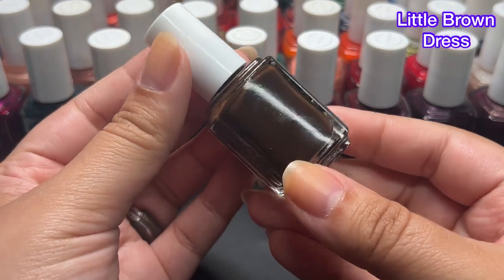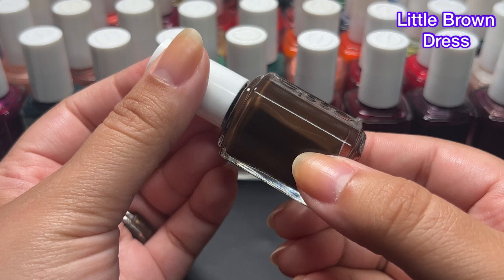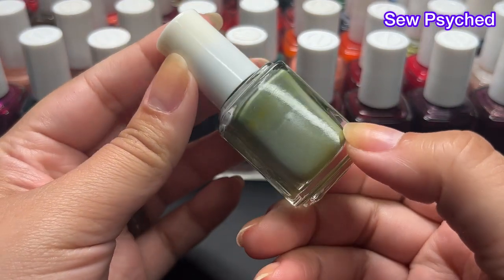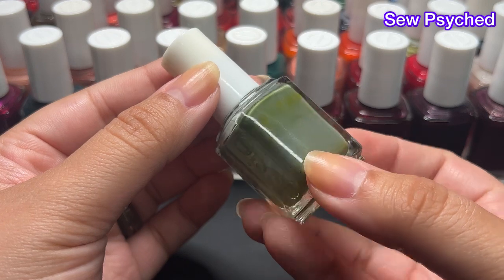And we've got Little Brown Dress. And yes, this is brown, again, just in case it's coming up a little darker on camera. A nice classic brown chocolate color. This one is So Psyched, and it has a bit of shimmer running throughout. This is another one that needs a really, really good shake.